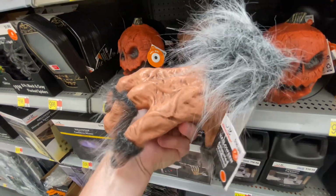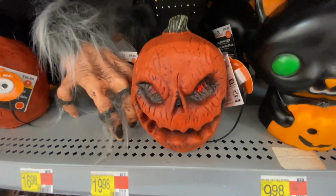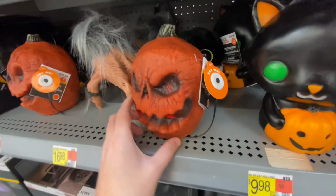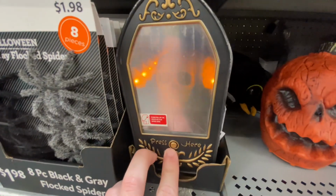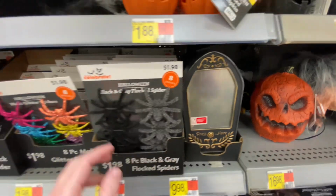$17. That's actually pretty neat. I just watched the movie Silver Bullet, so I'm in the werewolf vibe. Ooh, look at a little talking pumpkin for 17 buckaroonies. Wow, nice to see you. Oh, that's different. You can leave now. All right, I'm gonna leave now.